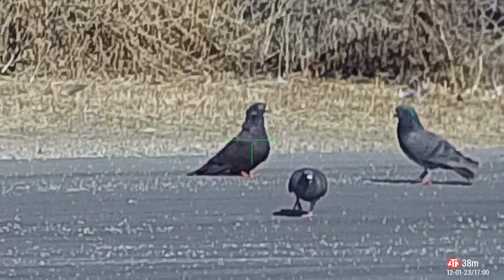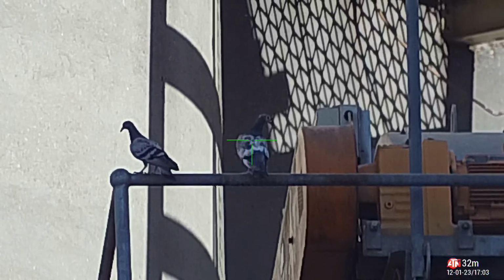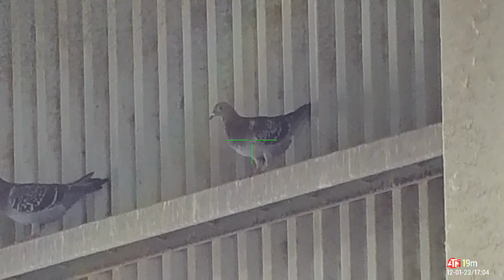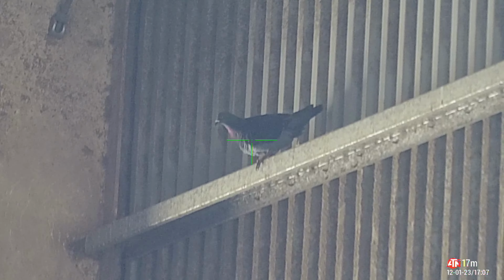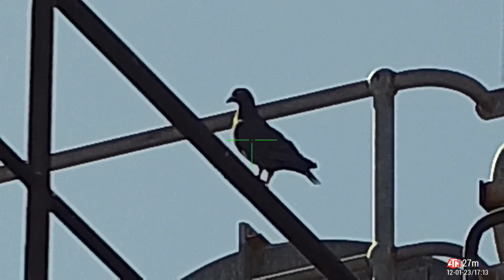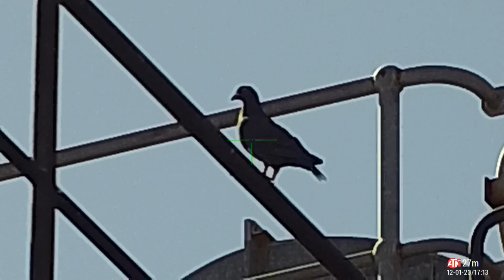We'll start the day off with this guy sitting on the ground. And that's where he stayed. As you can hear, the wind is blowing fairly hard.